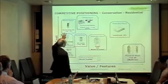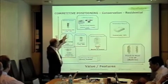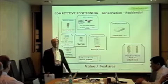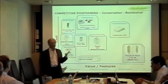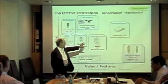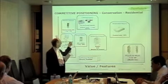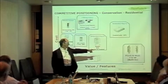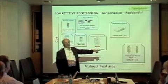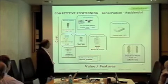Competitive positioning in conservation, like in residential and small business, primarily are devices that monitor one point or a few points. You also have some network devices coming out that you can plug in. They'll only cover the receptacles. They're large, bulky, and expensive. We take care of every point at a low cost. So as far as the cost value features.